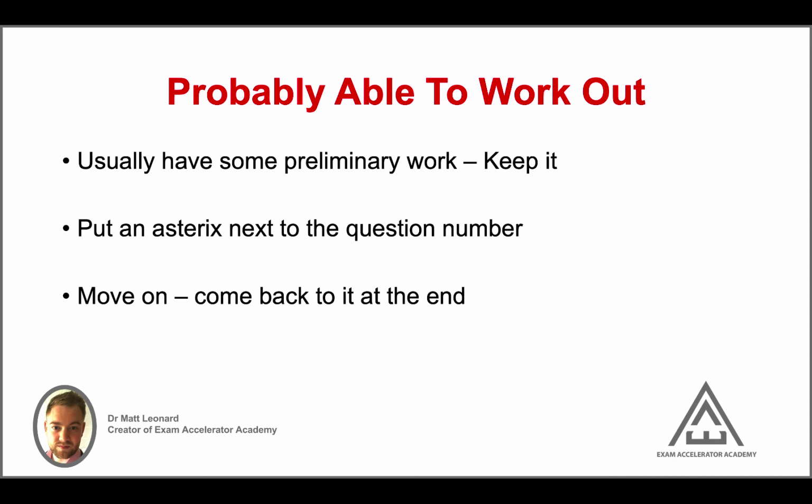So what about if you're probably able to work it out? Usually you have some preliminary work, so just keep it. Then put an asterisk next to the question number and move on, and we'll come back to that at the end. You can get to the answer and you've started working it out, but it's going to take too long now, so you just keep that work there. Don't cross it out, because sometimes you get marks for the preliminary work, and say you didn't get enough time to come back to it, then if you crossed it all out, you won't get any marks. If you leave it there, you might get a mark or 2.